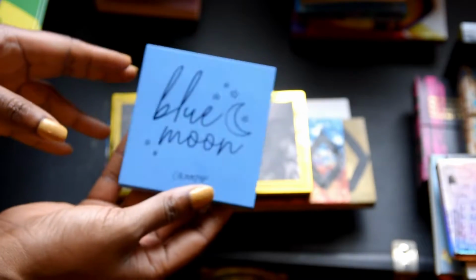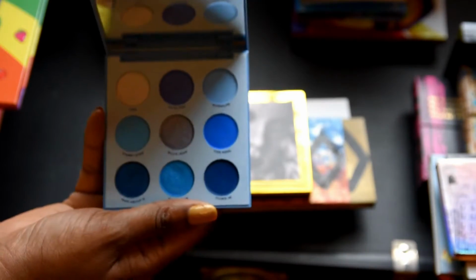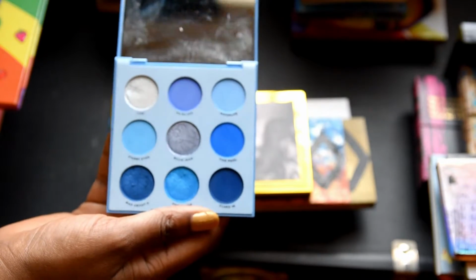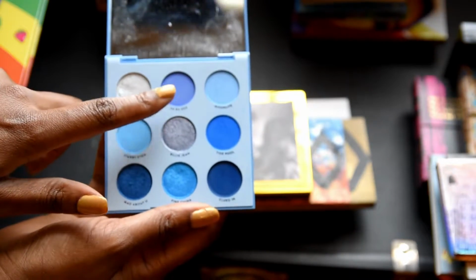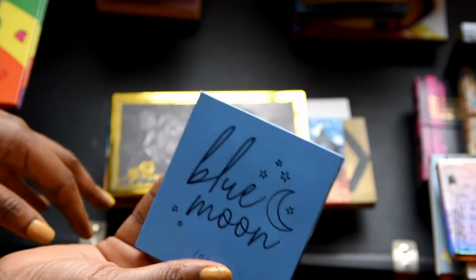The Blue Moon palette from ColourPop is one of my only ColourPop palettes right now, and I love this palette. Out of the 2 9-pan monochromatic palettes that I have, I absolutely love this one. I was able to create so many different blue looks, and this one shade right here, Daba D, is my favorite out of all the 9 shades because it's the most unique to my collection.